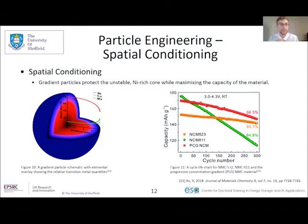Again, this has some synthesis problems in terms of it's difficult to mass produce these and to tailor these particles over the duration of the reaction, but it does prolong the battery life, as can be seen in the right hand figure, where this red line indicates a capacity retention of 86.5% over 300 cycles compared to 64.8% for the central NMC811 material.